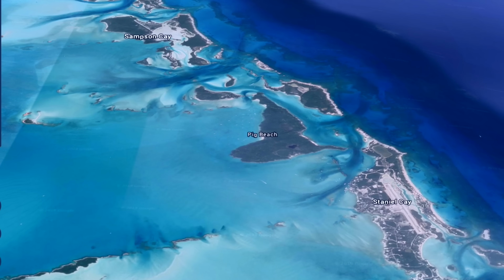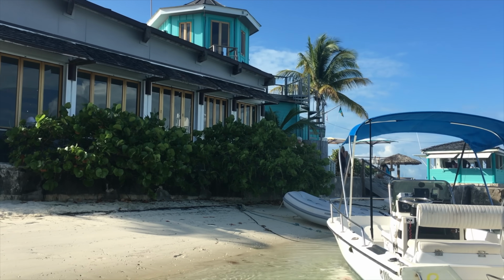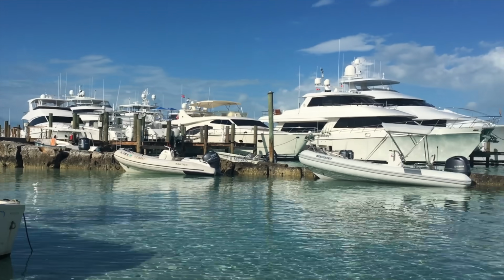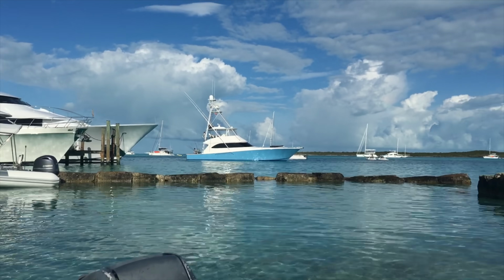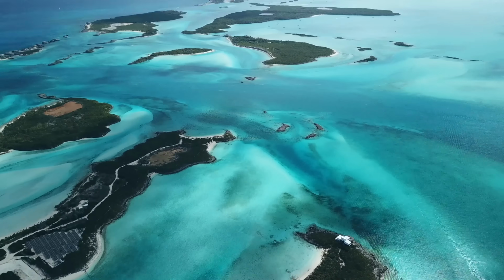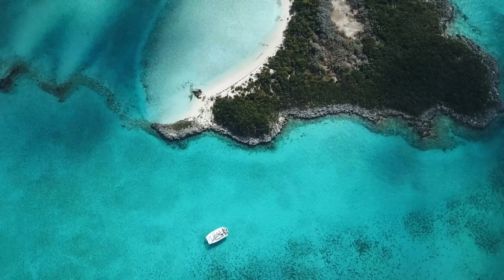No need to tell you about Staniel Key, the Grotto, and Pig Beach, as you've probably already heard of them. This is a good place to fly into or pick up some groceries, but the crowds are too much for us anymore. We prefer to anchor a few miles away and dinghy in from Samson Key.